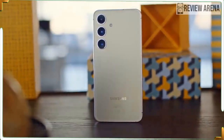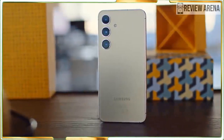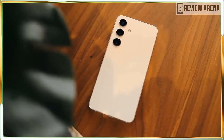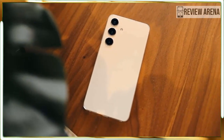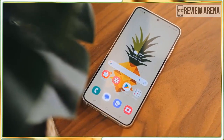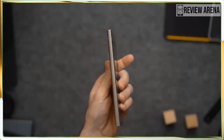Galaxy AI is one of the big selling points of the entire lineup, and though I wouldn't quite say it's the reason to upgrade, some of the AI features do come in handy. I am mostly referring to Circle to Search and the generative photo editing tools, but the live translate and interpreter features will also be handy in a specific situation.